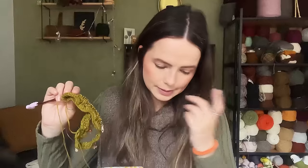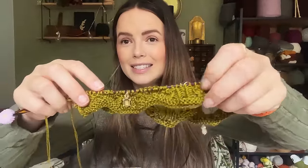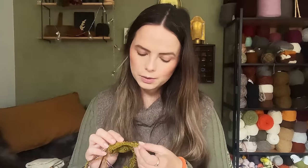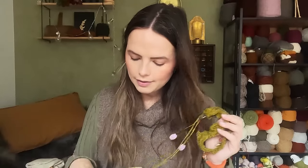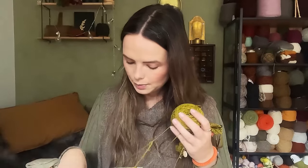And yeah, so this one I started yesterday. I just got a few rows in. Lace is not my favorite way of knitting. I prefer color work to lace, but it's fine. It's going to be pretty, and I'll see once I finish the dress how much yarn I have left, if I'll knit something else with it.